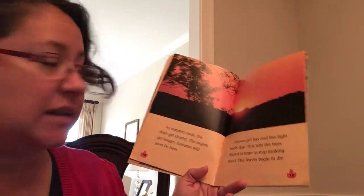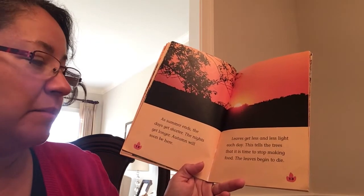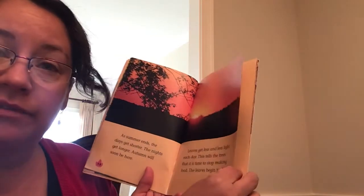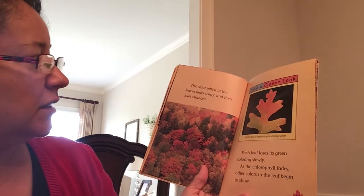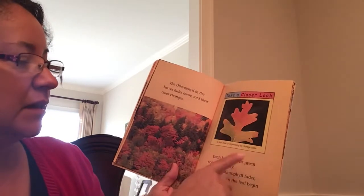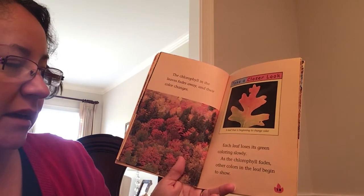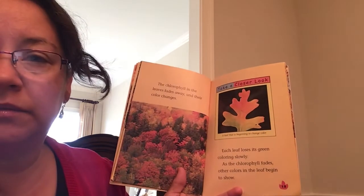Remember they needed light? Well, what happens is it's telling the trees that it's time to stop making food. So when it stops making food, that's when the leaves begin to die. It's when they fall off the tree. The chlorophyll in the leaves fades away, and their color changes. And look at that here. This leaf is beginning to change colors. Each leaf loses its green coloring slowly, and as the chlorophyll fades, other colors in the leaf begin to show. Isn't that neat?